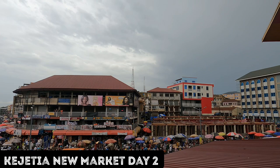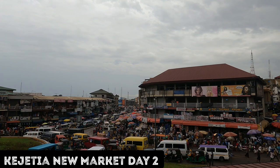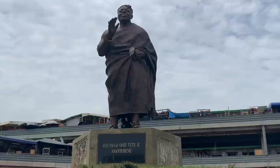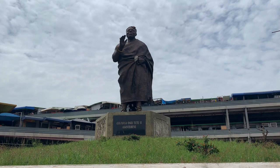We are rested and ready for day two at Kejetia New Market, Kumasi, Ghana. Kumasi Central Market, day two.